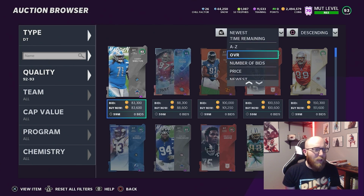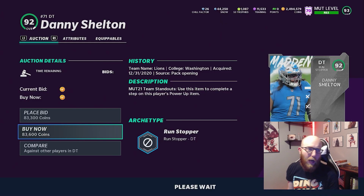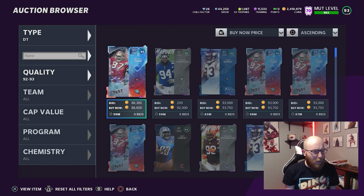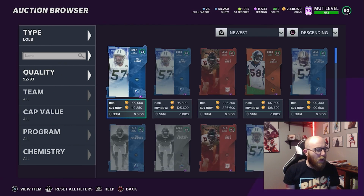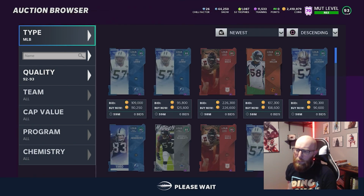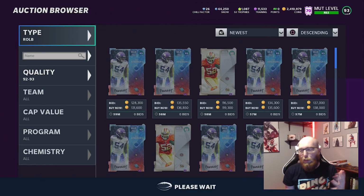83-6? What was the last one I bought for? 82? Ooh, this is on the edge. We're buying it. We're buying it. All right. I feel pretty good about this. Because, again, if you have to think about the 10% that EA takes out, which is fine, we have to consider that, but that means we only have to sell it for like 10,000 more, which they easily sell for at 92, 93. So we're not worried about losing coins.